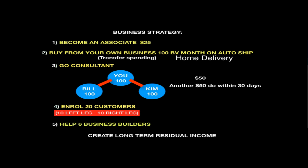It's incredible. Number 3, you have to build a business, you have to start a business center. And that means you have to go consultant. As you can see in the diagram there's you at the top. And then you put Bill in your left team and Kim in your right team. They're also doing 100 points on AutoShip. You're now a consultant, and the Isagenix company will give you $50 for becoming a consultant. And if you go consultant, that's one left, one right, within 30 days, you'll get an extra $50 from the company.